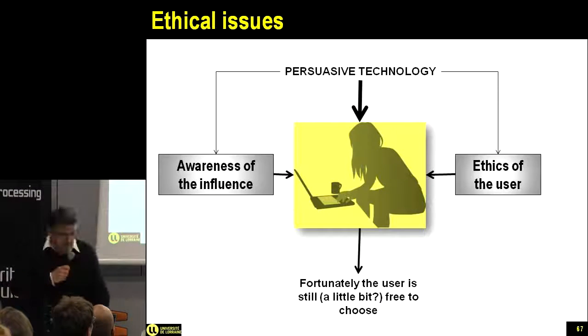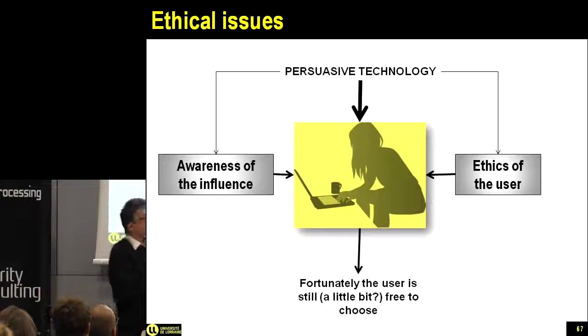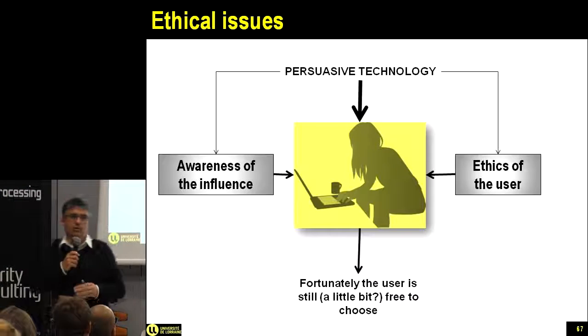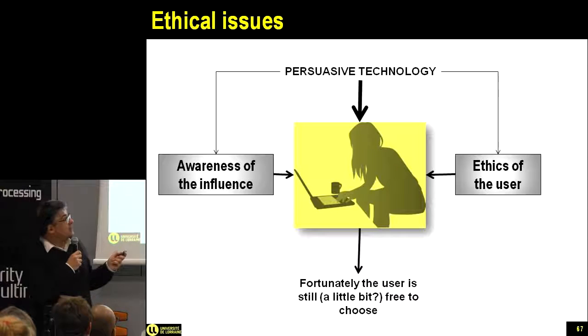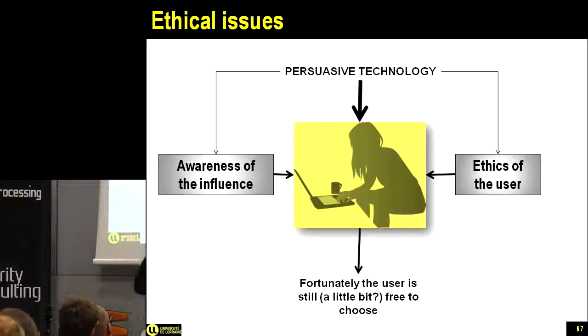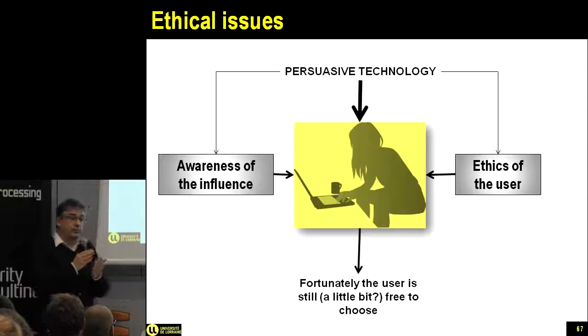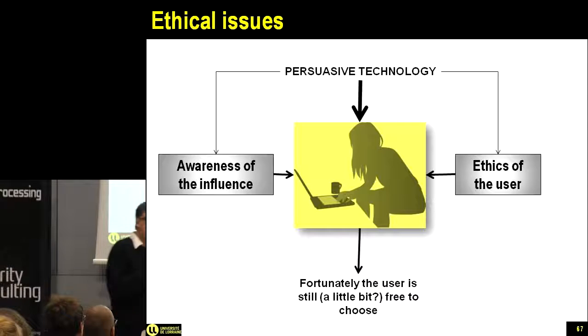So when you decide to use persuasive criteria, that means you decide to influence the user and to change his or her behavior. But it's very difficult to do without touching the ethics of the user. The user can't do what you want if his or her ethics is damaged. That is very important. If you try to modify the ethics of the user, his value systems, often the users stop the interaction.